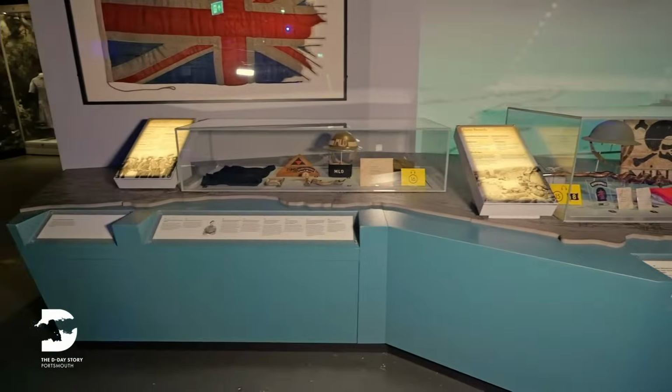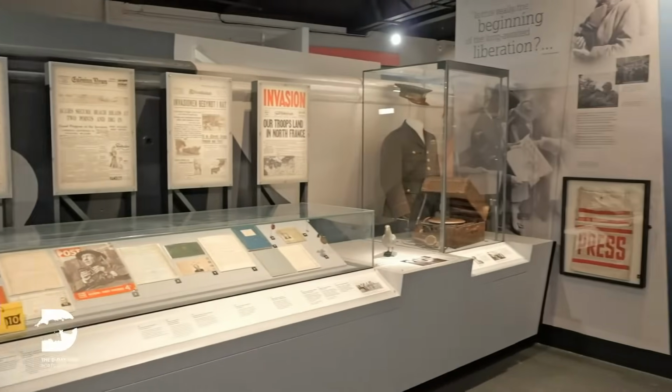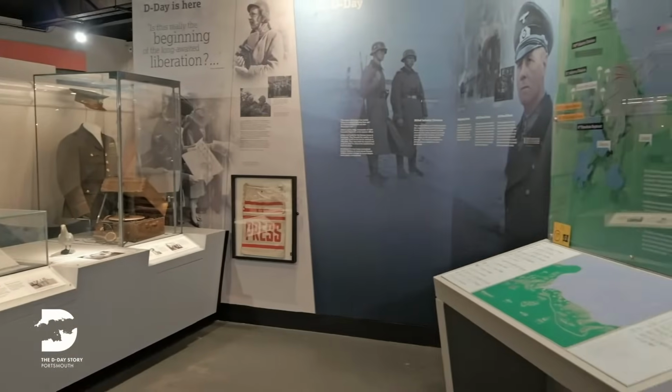D-Day is such a huge story. Exactly. It isn't literally possible to tell everybody's story, but we just tried to cover as many different angles as possible. And then here we've got a section about how D-Day was reported, and aspects like that, because news got back to the public fairly quickly.